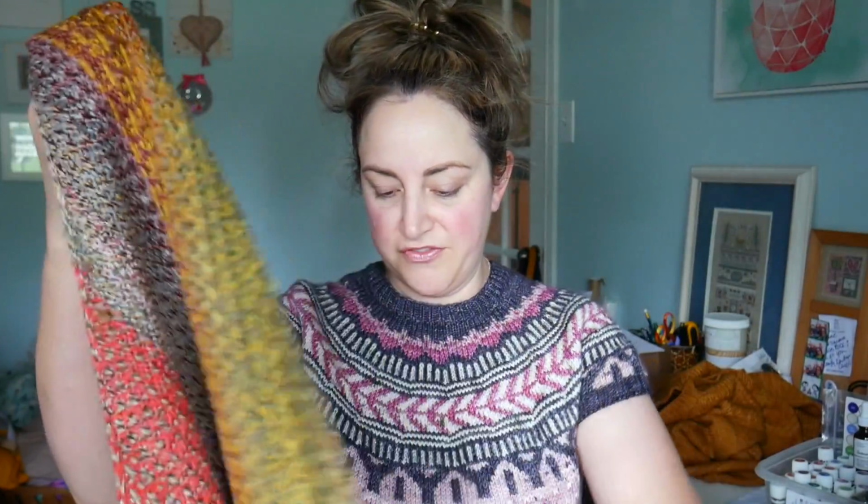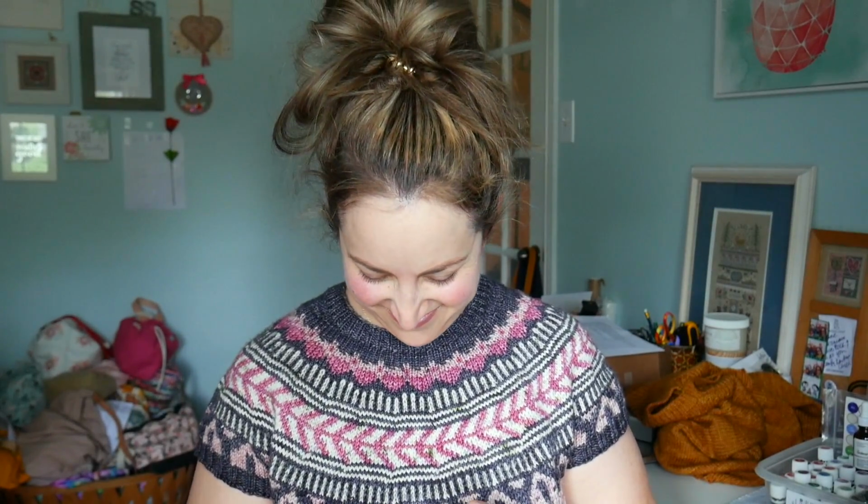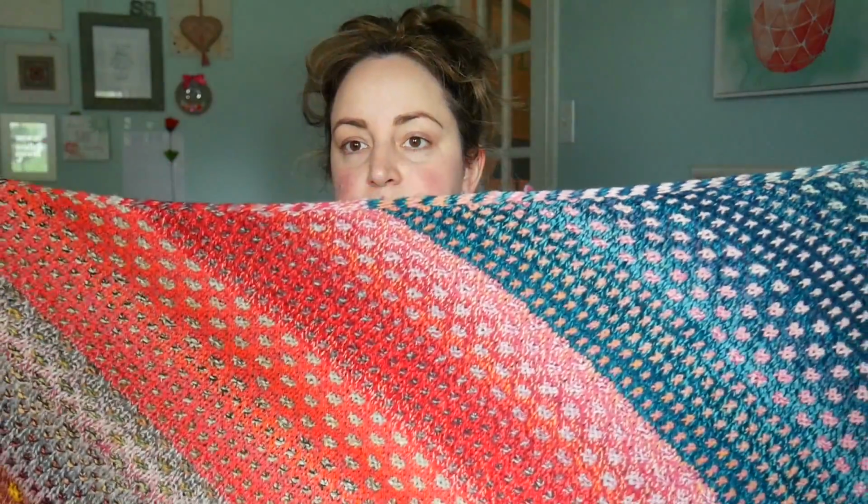The last thing that I finished, because remember I said I finished 3 projects, is I finished my Nightshift big shawl. Oh my gosh, this smells so good. Whew, the soak that I used for this. Oh, I missed one. I missed one end. How funny. Okay, so this is Nightshift.